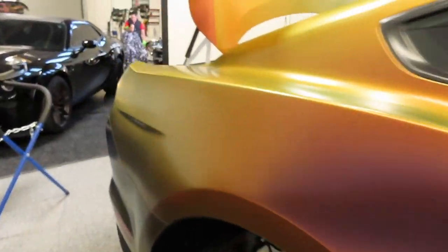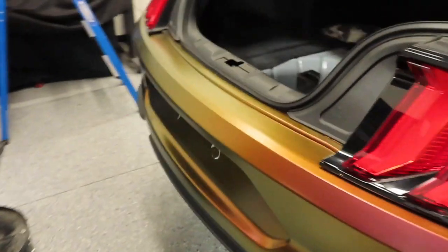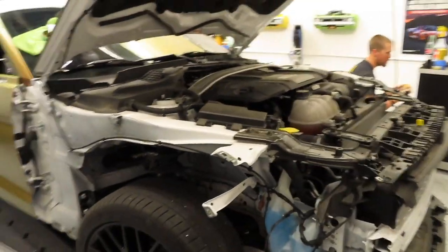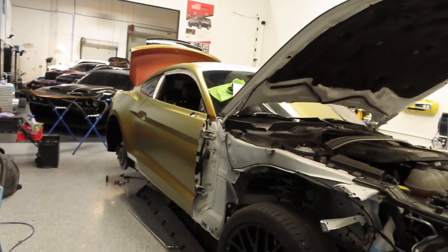They're trying to finish up the Mustang real quick. We moved it over here. Yeah, the Mustang's looking pretty good right now. Everything's coming together, bumpers putting back together, you know, small things at a time. But this Mustang's gonna look sick when it's done. The color looks nice.